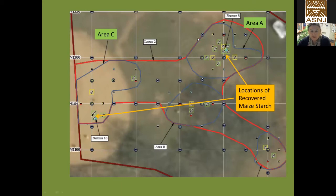So I wanted to point out where these two artifacts were recovered. The piece of FCR was recovered here in Area A, and the groundstone tool with maize was recovered here in Area C. So even though it's very limited, this is evidence of maize use across the site, and that's one of the things that we learned from this.